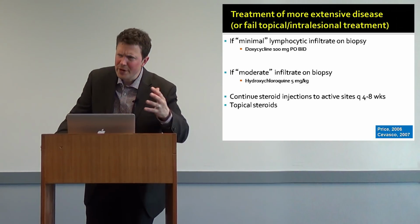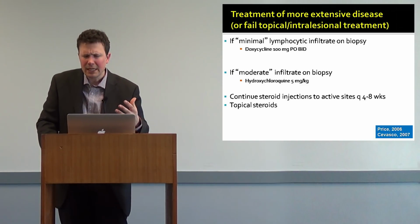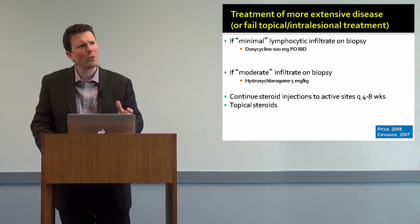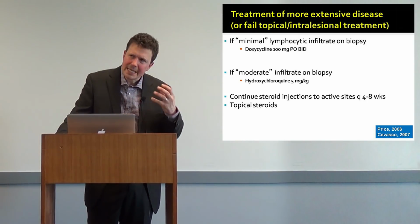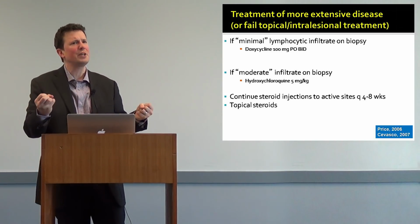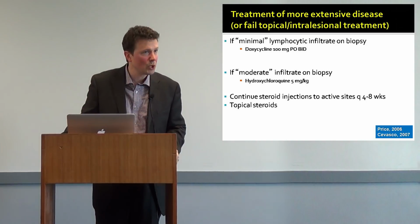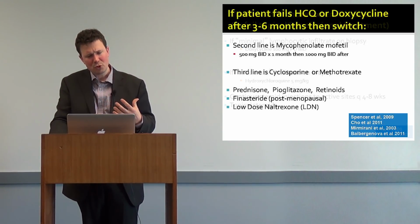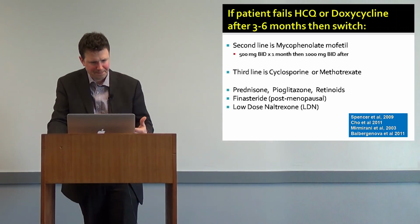Doxycycline I'll often use for 3 to 6 months to determine if it's working. Hydroxychloroquine I like to extend a little bit longer before determining if it's working, because it takes longer. It may even take 6, 7, 8, 9 months before I'm absolutely convinced that hydroxychloroquine is working or not. And my personal view is it's important not to give up too early with hydroxychloroquine.